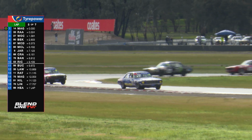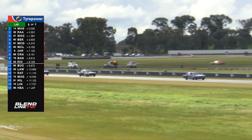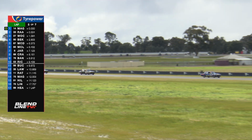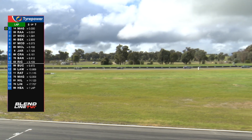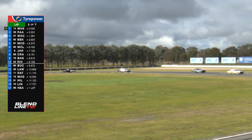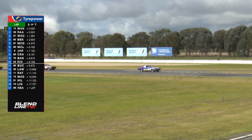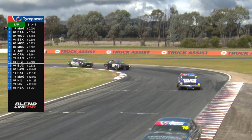On screen, Richie's in the 53 machine, just in front of Buckley in the number 99 HQ. They're running in that battle for 10th. I won't say the battle for 10th and 11th. I don't know why commentators say that. No one's battling to be the position behind, are they? Oh, well, no, I guess not.